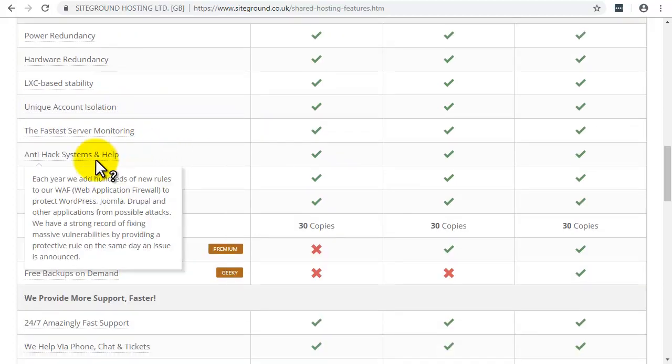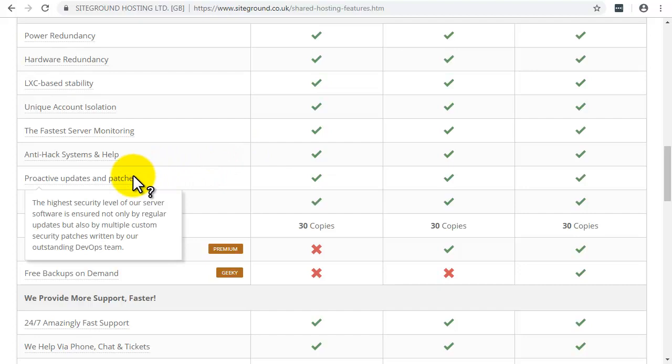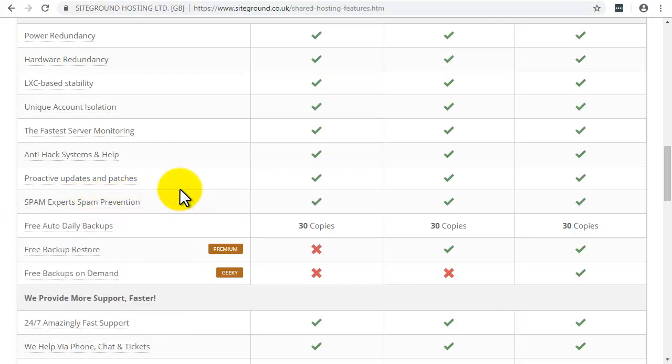They are quite good on security, so they have anti-hack systems, and they're always keeping everything up to date, which is important with servers: all their server software, to keep it secure against the different vulnerabilities that all different software, I'm sure you're aware, has. And they also have some spam protection to stop spam coming to your email account.